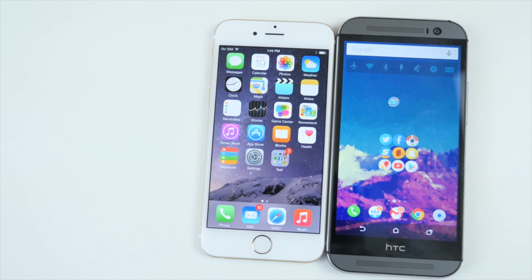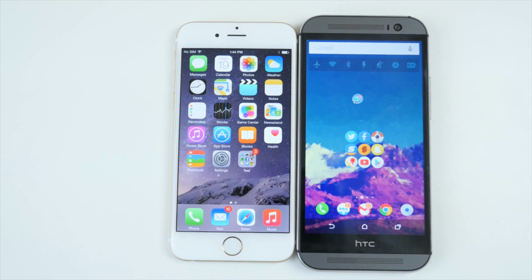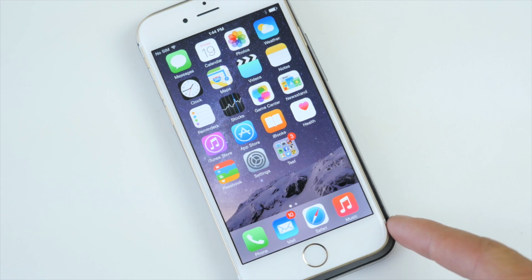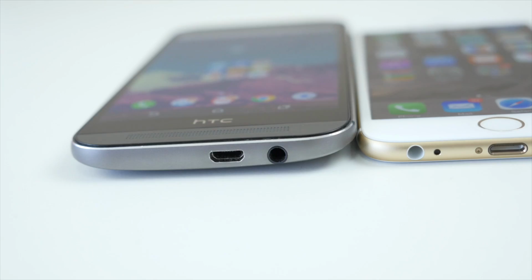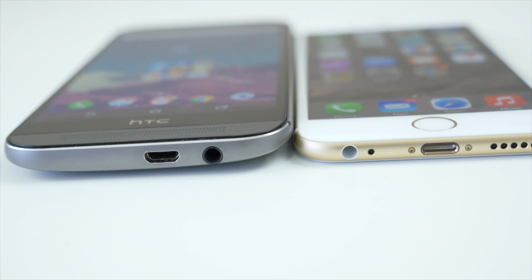It is Karl here, and in today's video, we are comparing the brand new iPhone 6 on the left to one of the kings of the Android smartphone market, the HTC One M8. First off, we'll go through some physical differences. Of course, the first being screen size. The HTC One M8 has a 5-inch screen compared to the 4.7 Retina HD display found on the iPhone 6.